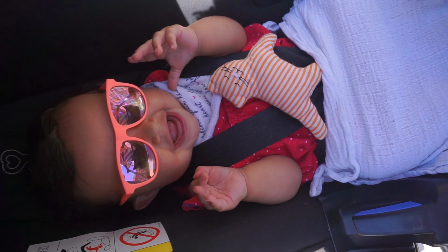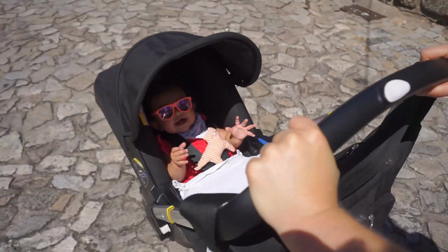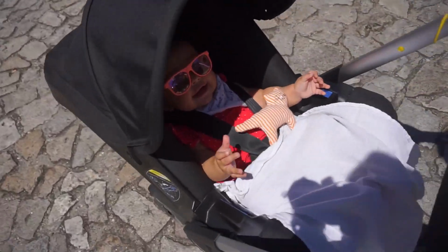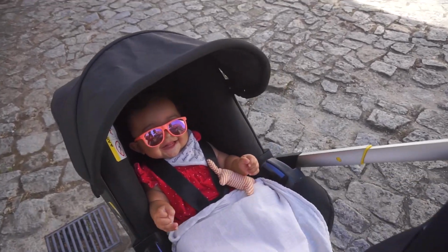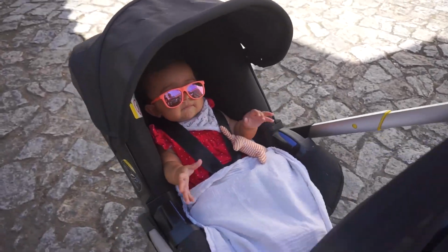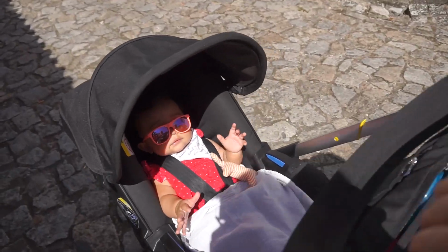Hi! Who's that cool baby? Yeah, she's leaving them on. For how long though? Yeah, look at you, cool cat. This is the first time that Story's actually kept her sunglasses on. She normally pulls them off immediately, so she's getting used to them. Look at her little hands. I love it when you do that with your hands, Story. It's very entertaining. I can see ourselves in her glasses, so I can see what she's seeing.